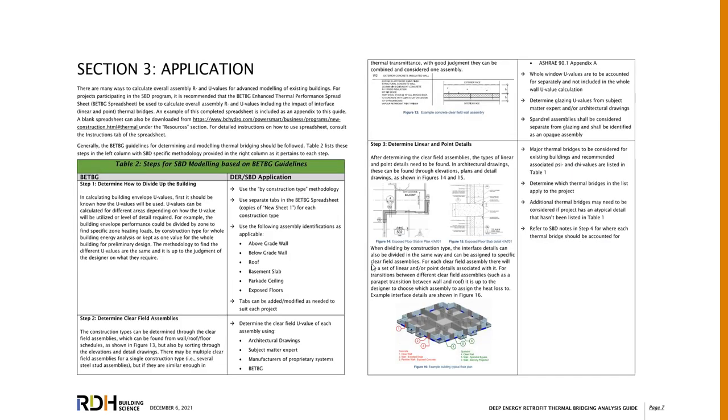The third section of our guide really goes into how we envision all of this coming together and how you can actually apply it for your buildings. What we did was we looked at the building envelope thermal bridging guide, and they have a set of steps that are an example of how to use their guide. So what we did was take their guide, take their steps, and we just adapted it specifically for existing buildings for the Savings by Design program.